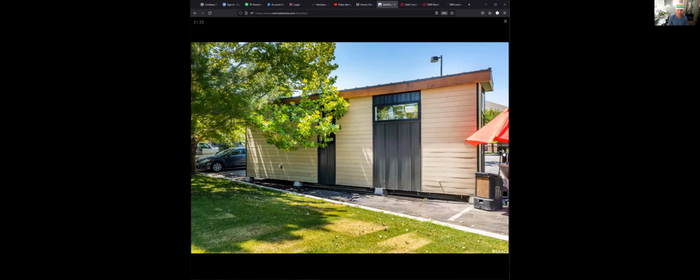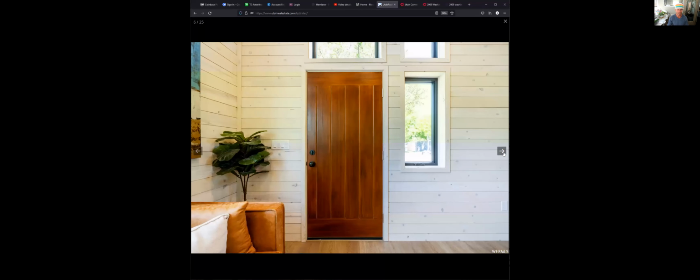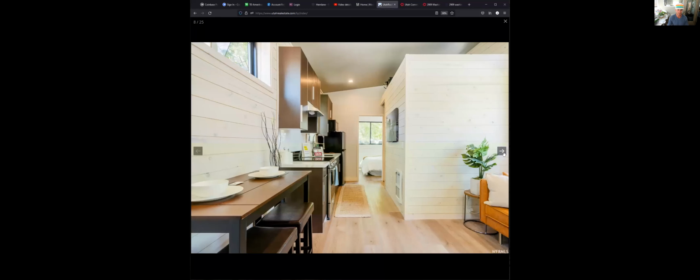I'm not trying to push the sale of this, but just to give you an idea of one that's in Salt Lake and ready to go. This one's about 480 square feet, has solar panels, is ready to be shipped, is ready to be connected to utilities, and it's pretty roomy.